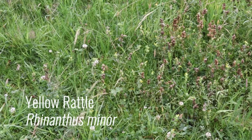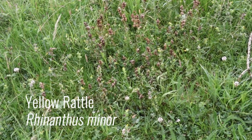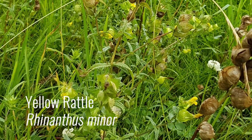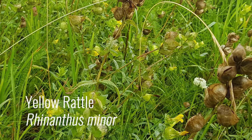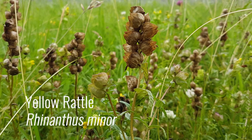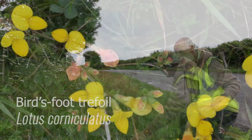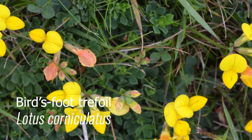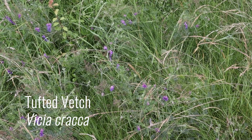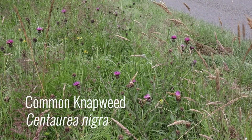Yellow rattle is a wildflower that is really useful in helping create a flowery verge. It is rightly called the meadow maker. Yellow rattle can draw nutrition from surrounding grasses via the roots, weakening the grass and helping flowers to thrive. So this is actually quite a good bit of verge here. There's bird's foot trefoil over there, and bush vetch and tufted vetch, and then in the background over there we got some knapweed coming up.